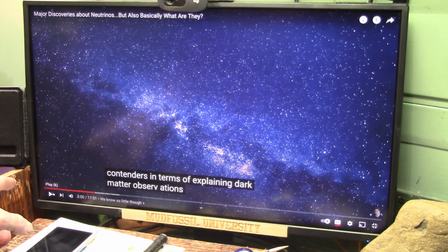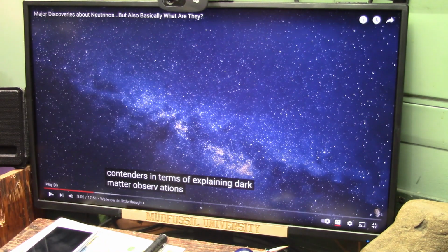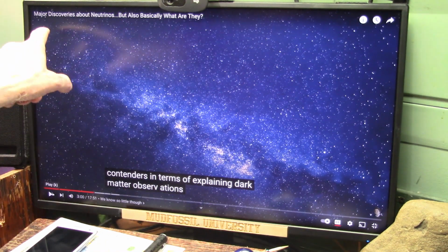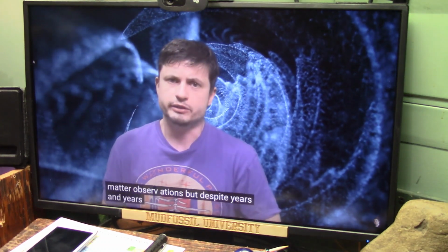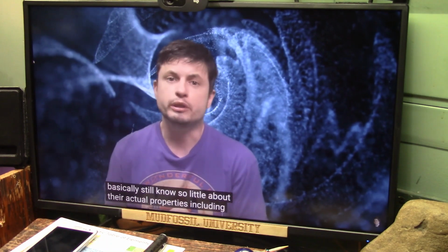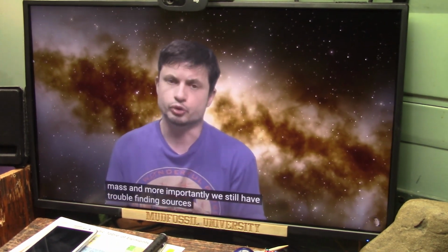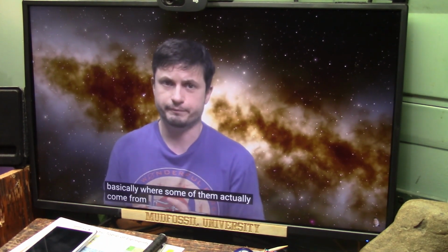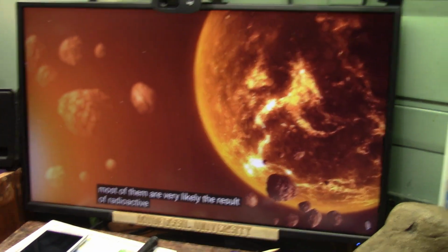But here he goes. He's going to be talking about dark matter and the neutrinos. This major discovery. But despite years and years of knowing about them, we basically still know so little about their actual properties, including their mass. And more importantly, we still have trouble finding sources of neutrinos, or basically where some of them actually come from. But today it's believed that most of them are very likely the result of radioactive decay.